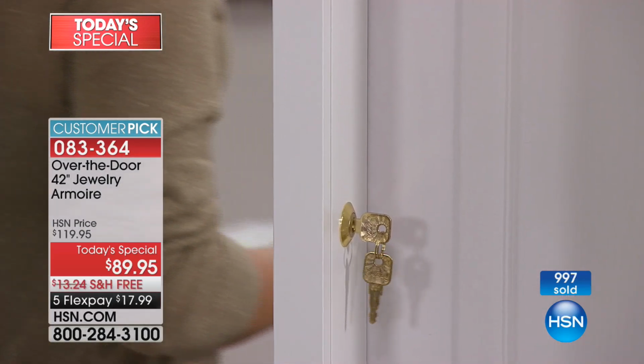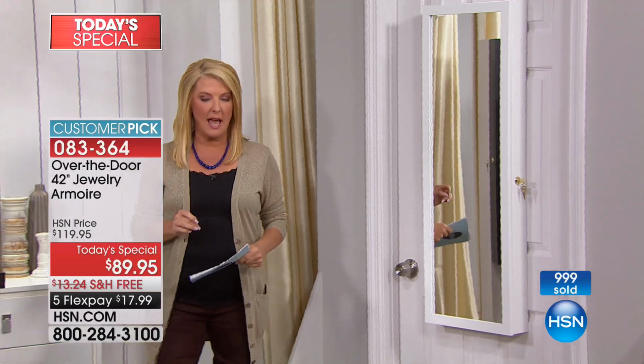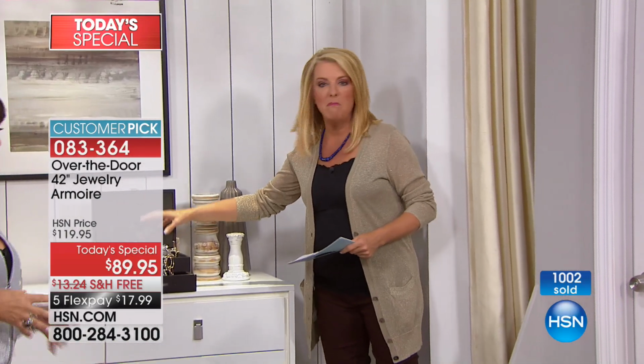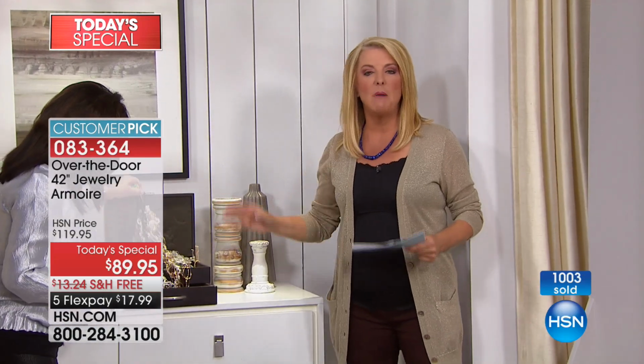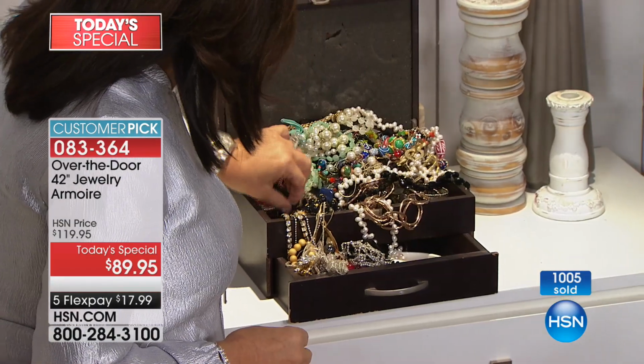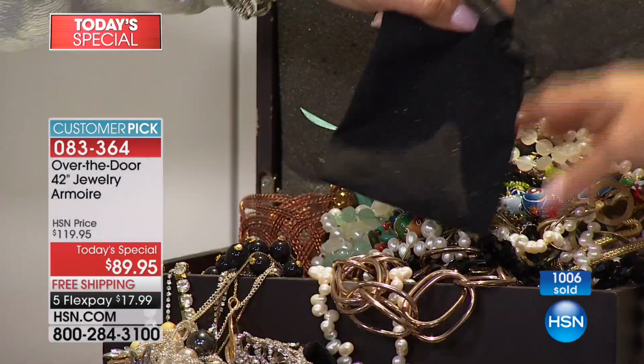And answer this too, really be honest with yourself. Do you wear the same jewelry every single day? You might have a lot of jewelry or just a little bit, but it's this horrible mess. The drawers get stuck. Maybe you have a whole bunch of items in boxes with rubber bands. If I cannot see my jewelry, I do not wear my jewelry. But this takes it out.